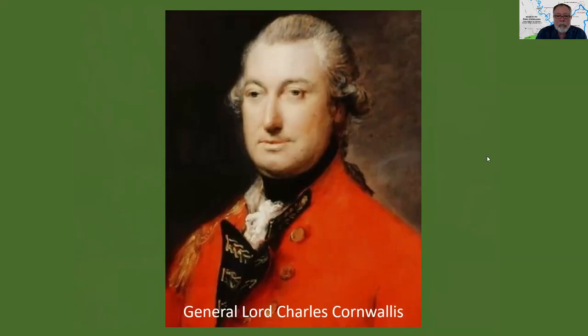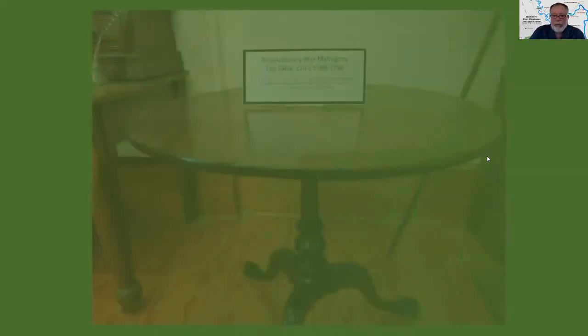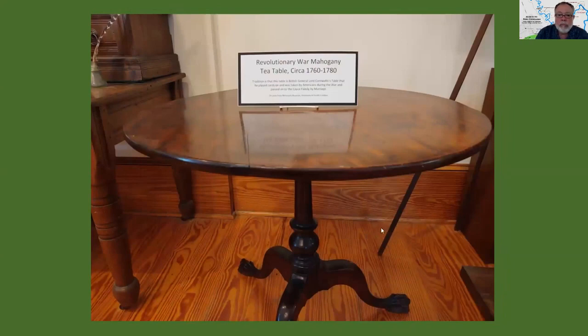The other story goes along with General Lord Charles Cornwallis. He's overall commander of the British troops in the South. He was one day playing on his elegant tea table out in the field, playing cards supposedly, and he didn't realize Americans were sneaking up on him. When he did, he dropped his cards and left his table. Well, a Colonel Troutman supposedly took the table, and through marriage, this table has passed along to the Casey family. So this is a story that we have, and we have the table that the Casey family said is General Lord Cornwallis's table at our museum. Come by and see that also.